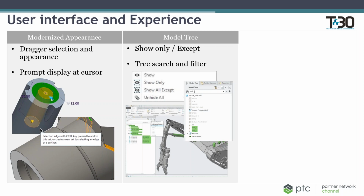Now this is one of my favorites because it's very helpful and this is something you're going to use constantly. So now the show only / show except tool is very helpful because it pretty much makes your model more concise. For example, you have a large assembly and just want to see one specific part within that assembly. You're now able to hide all the different components. So it gives you more control over what you're seeing in your screen.